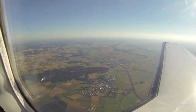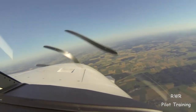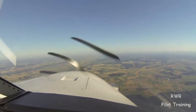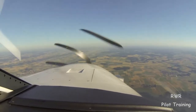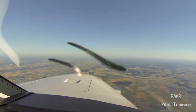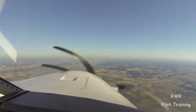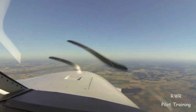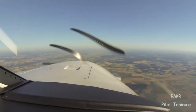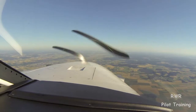Right 15 degrees, November 644, Mike Mike. Cleared for the visual. The field now 12 o'clock, approximately 15 miles, report field in sight. Field in sight, November 644, Mike Mike. November 644, Mike Mike, roger, you're cleared visual approach, runway 07. Do not descend below altitude 3,500 feet until advised by Augsburg Tower. Roger, not descending below 3,500, cleared visual approach, runway 07. And do not establish yourself later than 3 DME Augsburg. Roger, not later than 3 DME. November 644, Mike Mike, correct, contact now tower 124.975. 124.975, vielen Dank. November 644, Mike Mike.